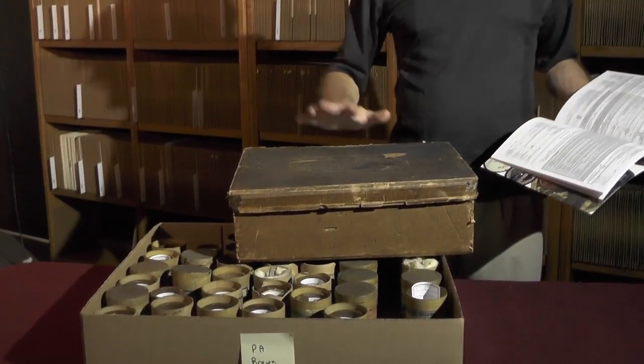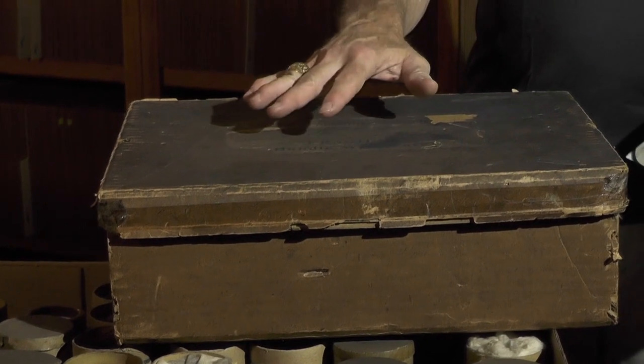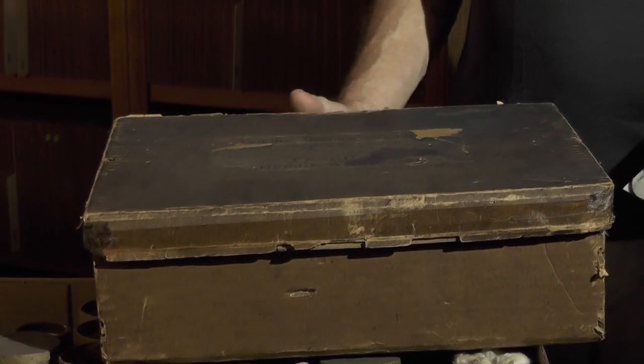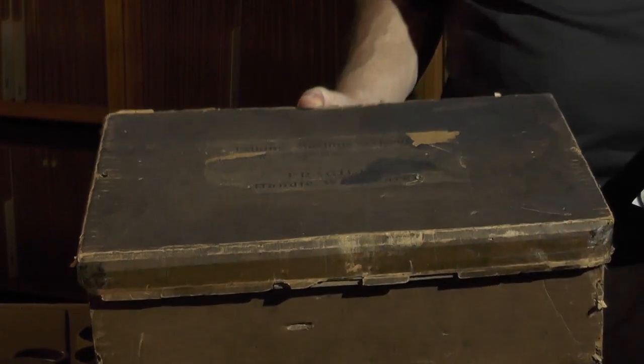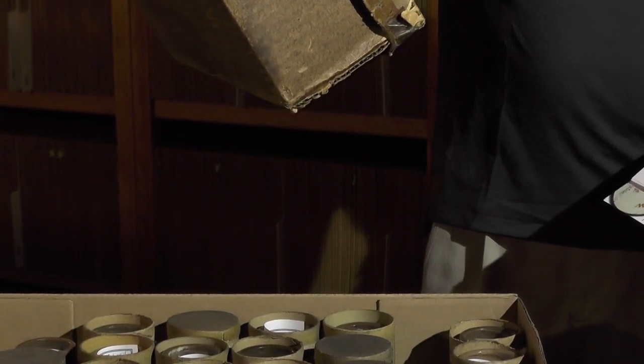Now, they were actually in more than one box, or more than one container. This was the only original container that came with it, but they wouldn't all fit in here. So we see it. This says on it, Columbia records are the best. It's very small print at the top. Talking machine cylinders, fragile, handle with care. Looks like maybe G.R. Dufford, Newcastle, Pennsylvania.